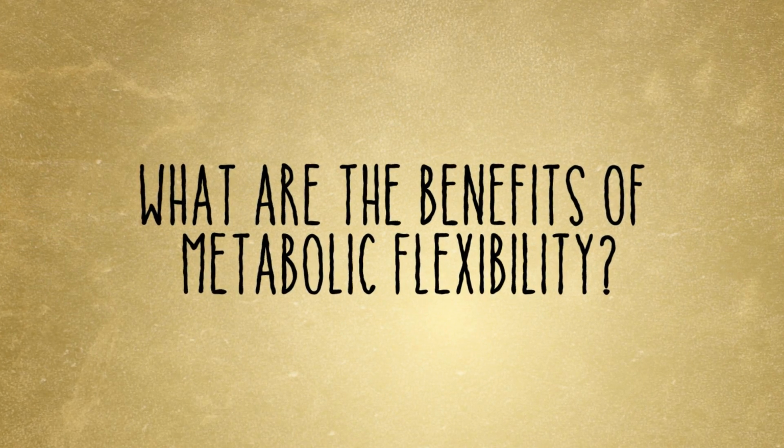The benefits of being metabolically flexible are that, number one, you have energy all the time because there's always some energy substrate available for your body to tap into to create ATP and to create energy. This means a steady state of energy throughout the day. It also means you'll tap into your body fat stores and burn off excess unwanted body fat.